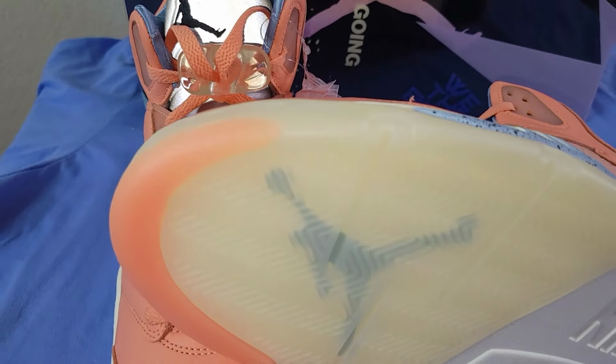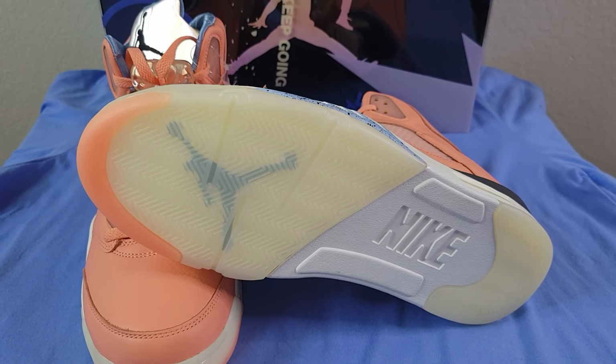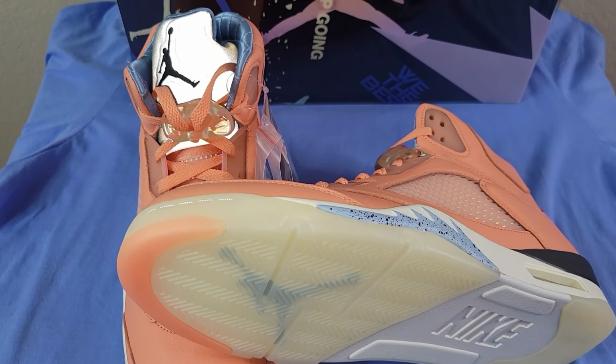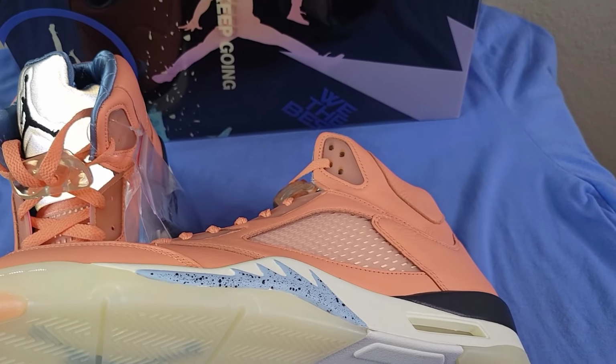My only complaint is that they retailed at $225. Now the funny thing about this was, I copped these at 11 o'clock, and it still had plenty of sizes left, and they had my size left. So I definitely had a cop, so I copped them. I am a fan of 5s.